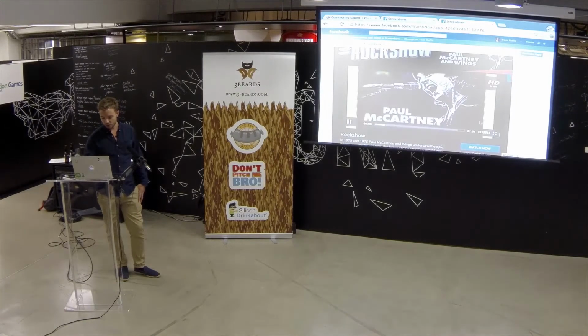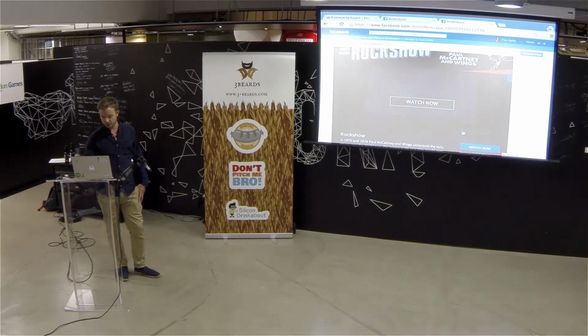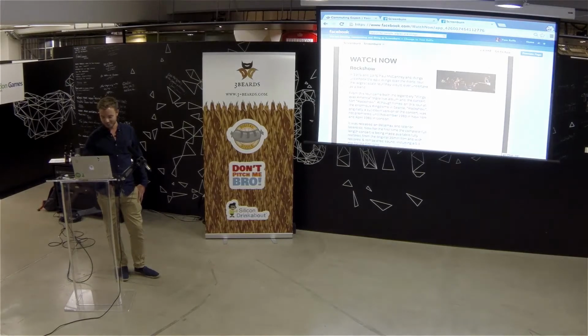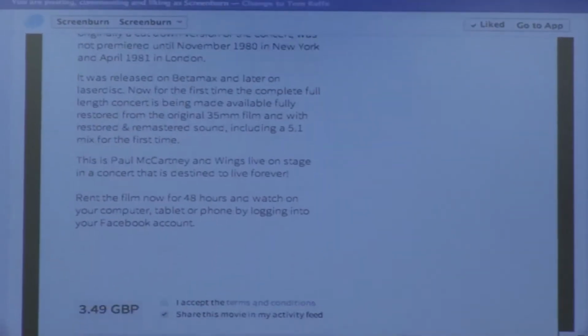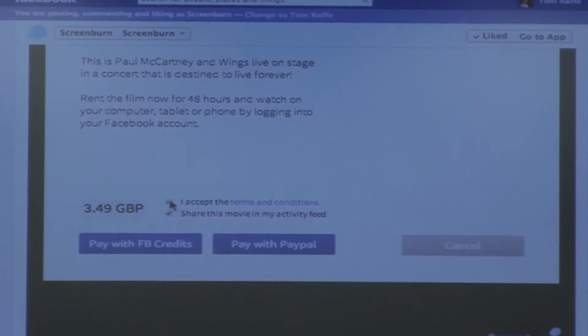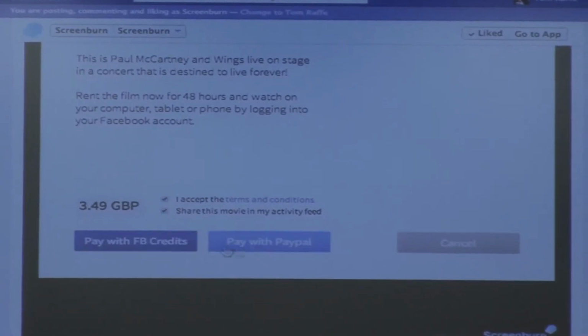And then if we just skip forward to the end of the trailer, you'll notice that the user gets automatically prompted to purchase the content. If you don't want to watch the trailer, if you love Paul McCartney's concert so much you want to watch it immediately, just hit the Watch Now button. It takes you through to the payment page, accept the terms, and then you can go ahead and pay by Facebook credits or with PayPal.